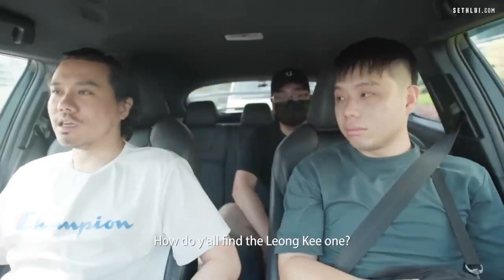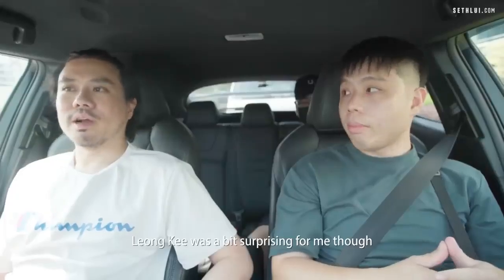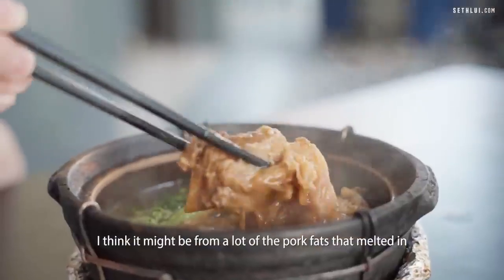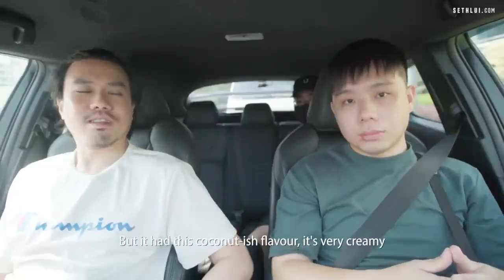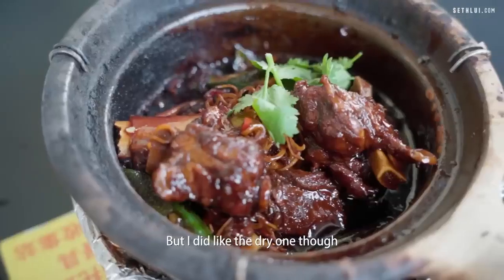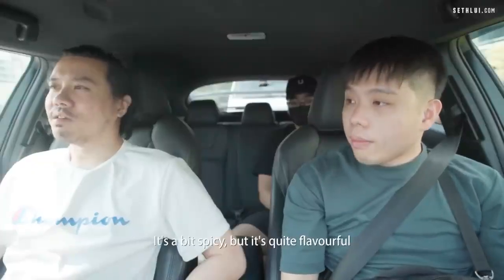How do you find the Liang Ki one? Overall, it's too flavorful. Liang Ki was a bit surprising for me though, because the soup had this bit funky flavor. I think it might be from the fats, a lot of the pork fat melted in, but it had this coconut-ish flavor. It's very creamy, but not necessarily something that I prefer, lah. But I did like the dry bak kut teh at Liang Ki, it was not bad. It's a bit spicy, but it's quite flavorful.